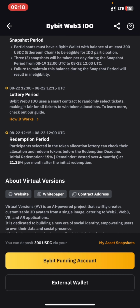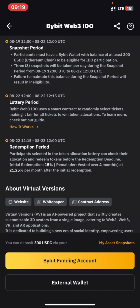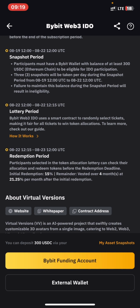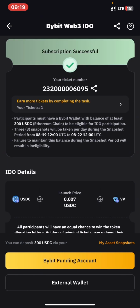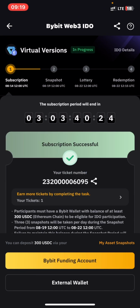Initial redemption is 15%. Remember, it is averaged over 4 months at 21.25% per month after the initial redemption. So once you redeem this first 15%, you have to harvest the remaining allocation you get in this IDO period of 4 months, and receive 21.25% per month till you withdraw all your allocation you get in this IDO. And here is the timeline.